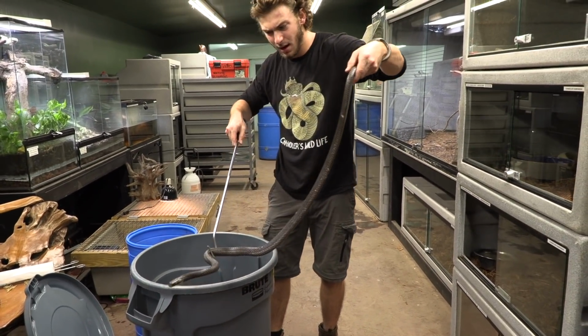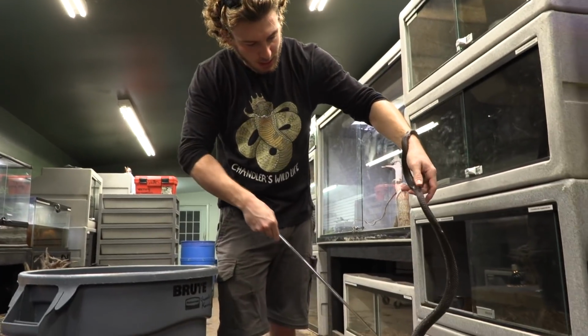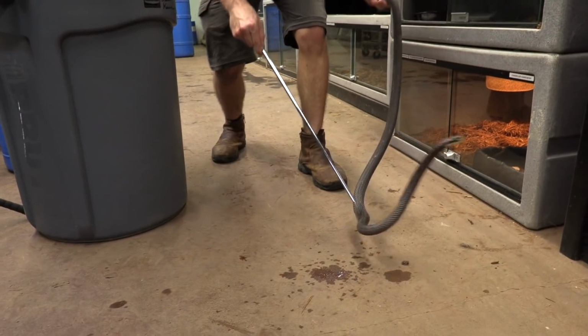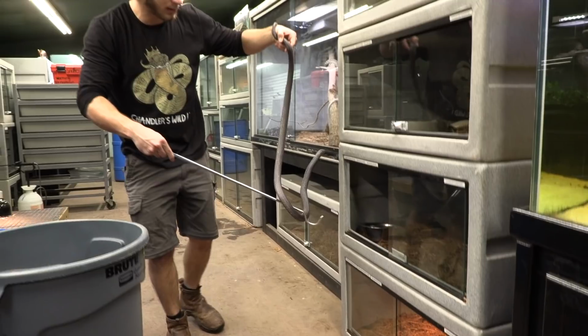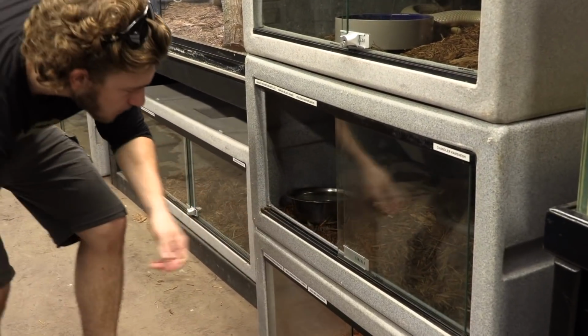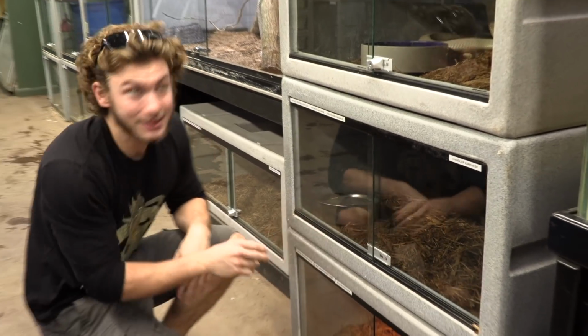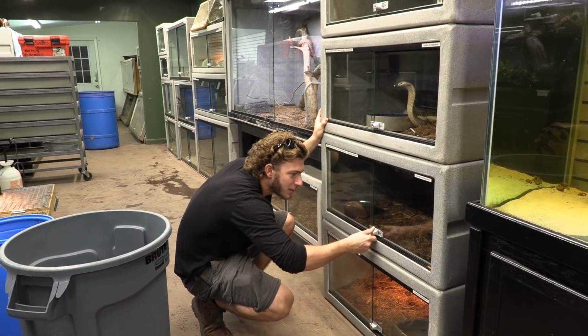Getting to a good size. This thing has to be at least like 5 feet long or so. Ooh, relax. Relax. All over the place. We're just gonna let the snake go right back inside his home. Good. Perfect. Alright, now just gonna lock it, secure it, so we're good to go and we can move on.